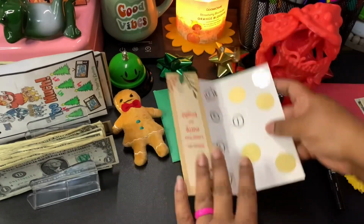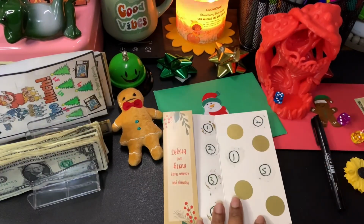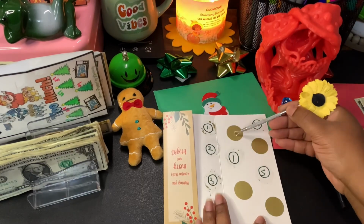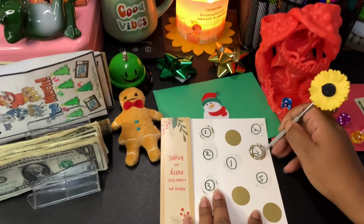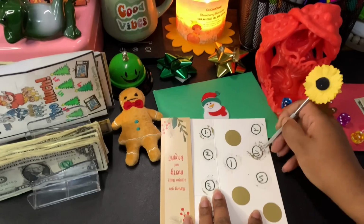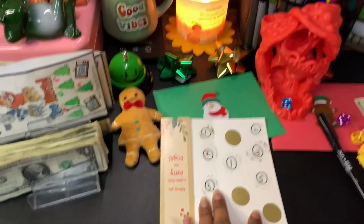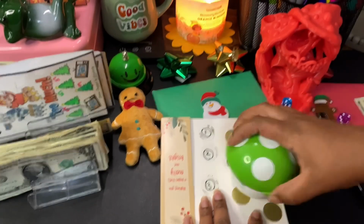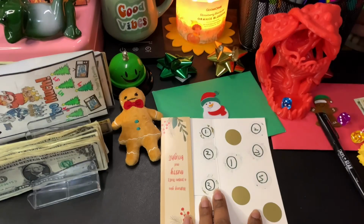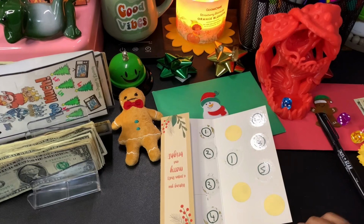Okay, let's see, I think I need to flip it this way. Okay, so that's a 2. All right, so let's see, let's go ahead and do another, let's see, 1, 2. Okay, that's a three. So that'll be $3. Yeah, I think we're gonna go ahead and complete this one. Let's do $3 more.